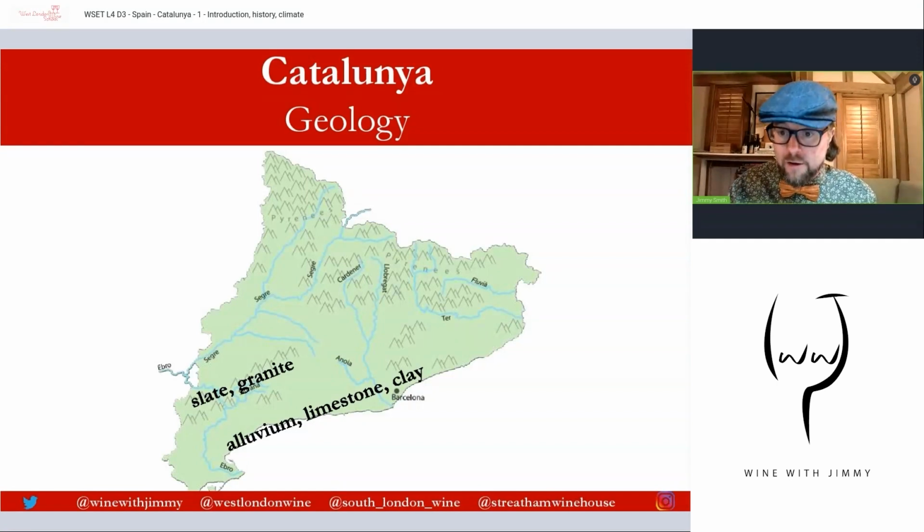And then we'll focus on one specific geology, which is the most important. Now, between the Cordillera Litoral and the Mediterranean Sea, which is this bottom area, so where we find most coastal settlements and lovely sandy beaches, we have alluvium soils, which have been, of course, moved and brought down by rivers. We have limestones here, clay, with some granitic and also slate.